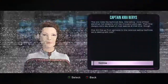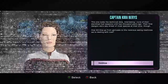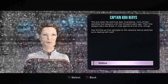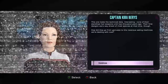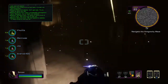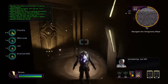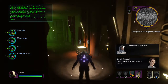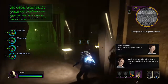This one looks like technical data. Interesting. None of their starships had weapons until 2,000 years ago. Their first designs were way ahead of most species at that time, though. Huh. How did they go from geniuses to the ravenous eating machines we're dealing with now? Kane, report. I just lost crewman Kane's vitals. Weir's comm signal is down, but he's still alive. Keep an eye out.